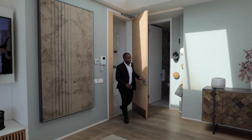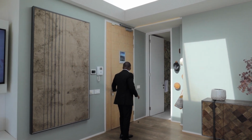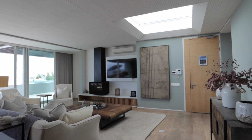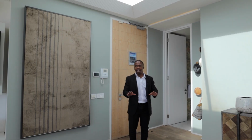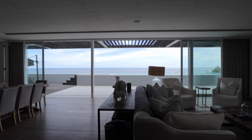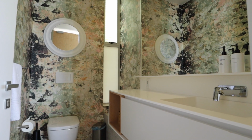Right, so as we begin this tour, entering this gorgeous penthouse, we're greeted by this very large timber door leading you to this landing area. Before we go into too many details, in the main area, the ocean just draws your eye. But before we get there, I'd like to point out this beautiful powder room here.